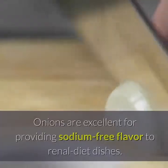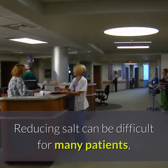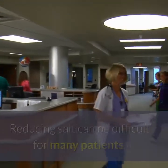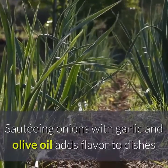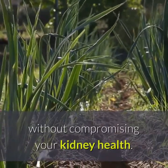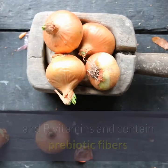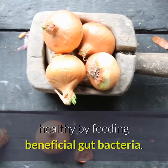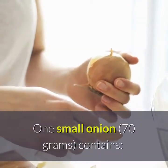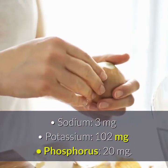13. Onions. Onions are excellent for providing sodium-free flavor to renal diet dishes. Reducing salt can be difficult for many patients, making finding flavorful salt alternatives a must. Sautéing onions with garlic and olive oil adds flavor to dishes without compromising your kidney health. What's more, onions are high in vitamin C, manganese, and B vitamins and contain prebiotic fibers that help keep your digestive system healthy by feeding beneficial gut bacteria. One small onion (70 grams) contains sodium, 3 milligrams; potassium, 102 milligrams; phosphorus, 20 milligrams.